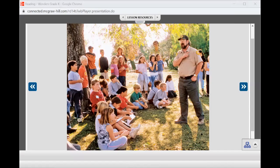Now, an informational text gives us true information or facts about a topic. When you go on a field trip, you usually leave school to see and learn about a new place. As you're listening, I want you to visualize in your mind and make pictures that will help you see and feel and understand what's happening. So you can use information from the words and the photographs to help you visualize. All right, let's listen.